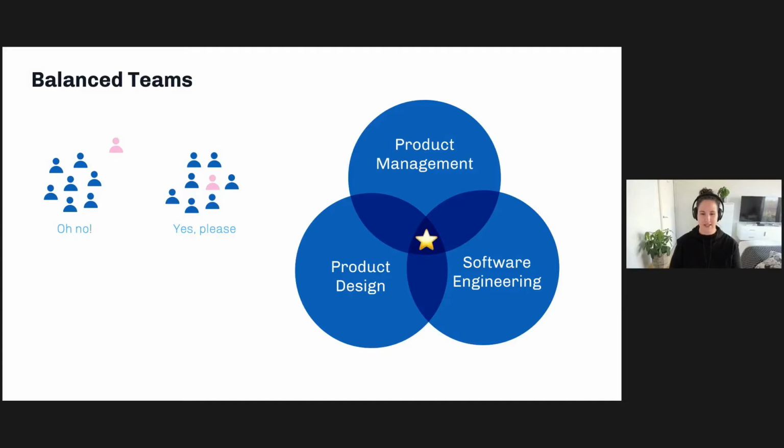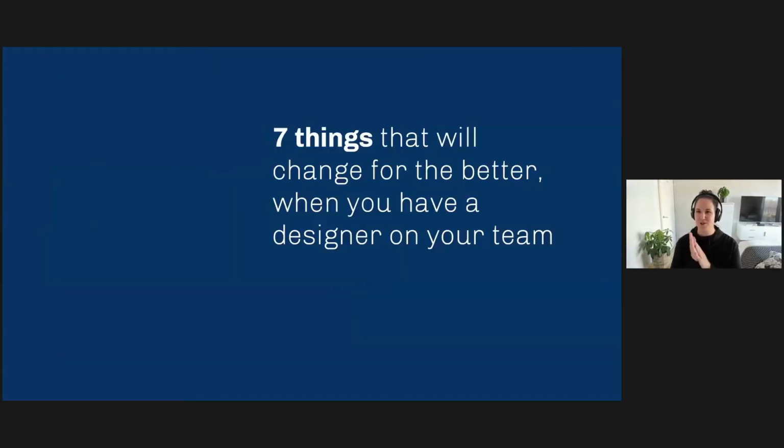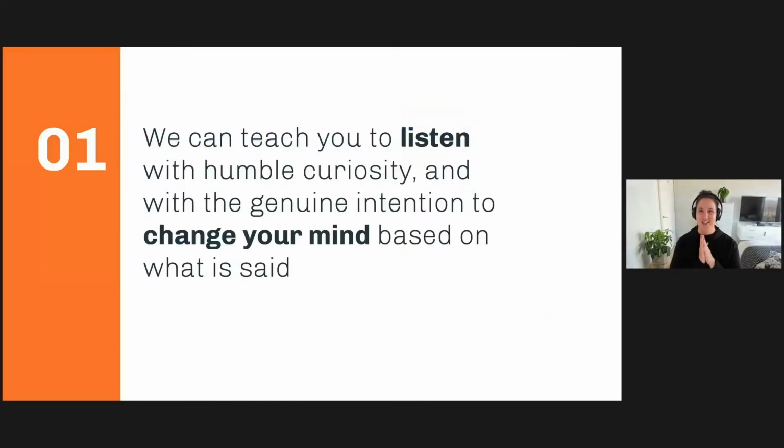But since we don't learn through charts but through stories, I want to share seven things with you that will change for the better when you have a designer on your team. We can teach you to listen with humble curiosity and with the genuine intention to have your mind changed by what you hear and what others say. In other words, we can help you prevent building stuff that no one will use.